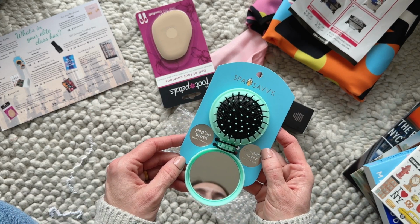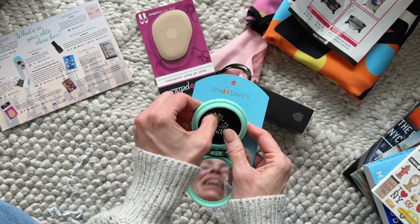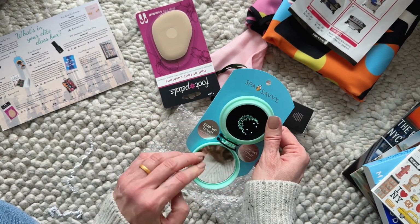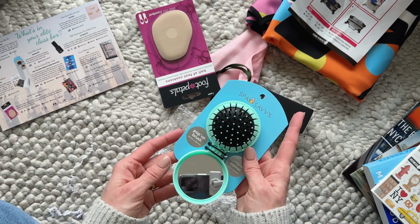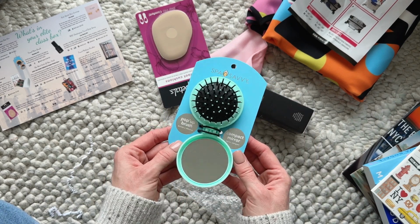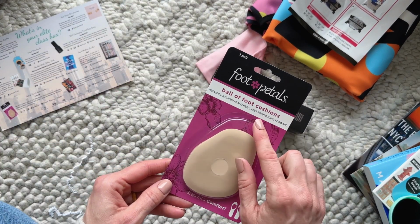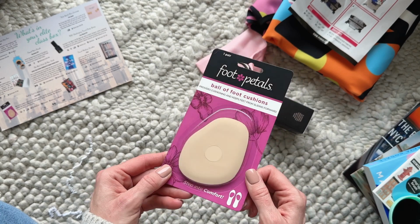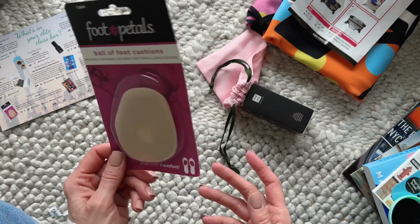This is wonderful. A pop-up, you guys. Yes. I love this. I am the type that needs to bring a brush with me everywhere, but I don't like bringing full-size brushes. I just need to be able to brush my hair. And this folds up and you can pop it in your purse. Okay, that's wonderful. Here we have ball of foot cushions, provides cushioning and keeps feet from sliding forward. This is perfect. If you're traveling and you go somewhere where you're going to be doing a lot of walking, this is a must.